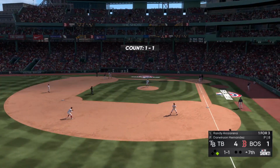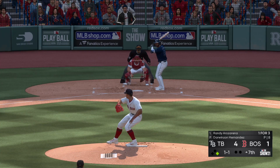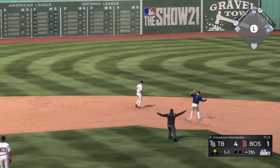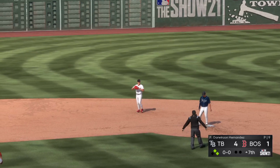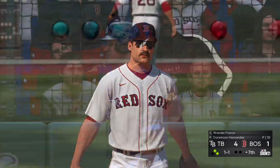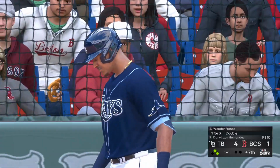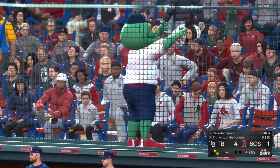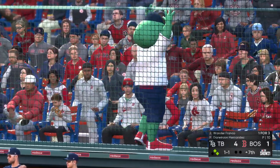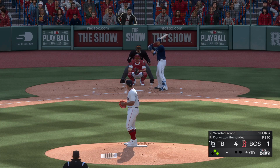Here's Randy Arozarena. He's working on a 1-for-3 thus far. Grounded to third. This could be 2. Boggs has it. The throw pulls him off the bag. And this will go down as an E5 as you can see the exasperation on his face. Stepping in next, Wander Franco. He's got a hit in 3 at-bats to this point. Lau on second. Arozarena at first with no outs.